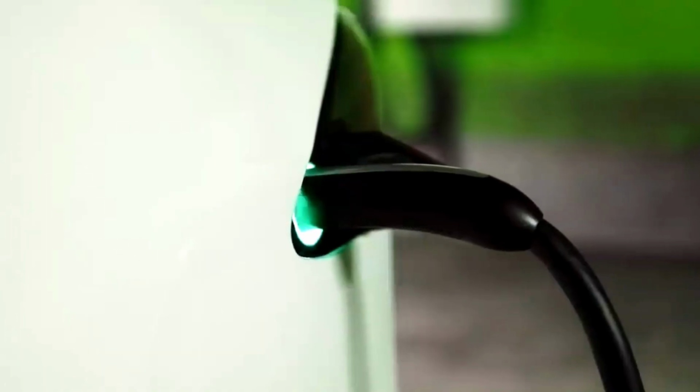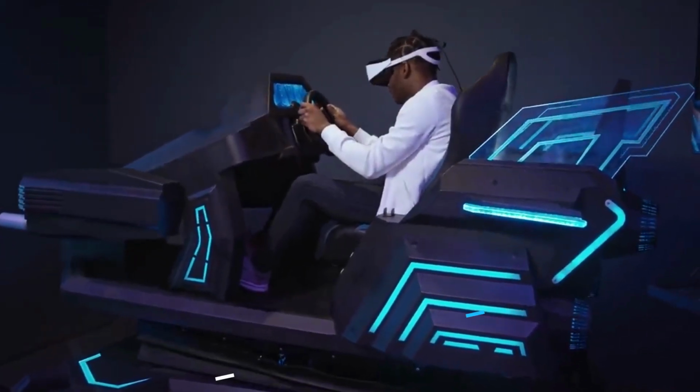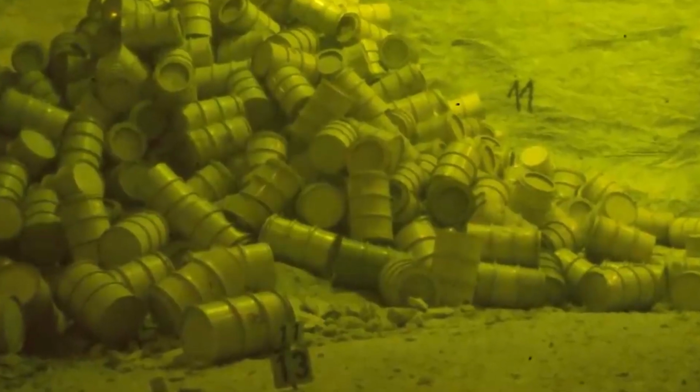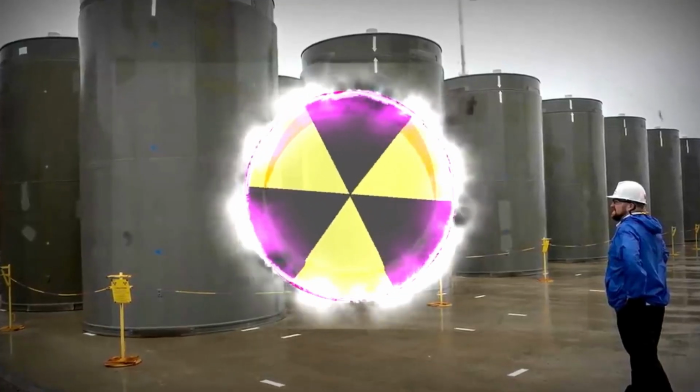This technology is not a new one. It has been around since the 1970s, but it was only very recently that researchers started to put it to good use cases by initially testing it out in pacemakers, because a faulty pacemaker can mean the difference between life and death. With the modern-day pacemakers, these batteries were eventually replaced with the cheaper lithium-ion batteries that we have today.